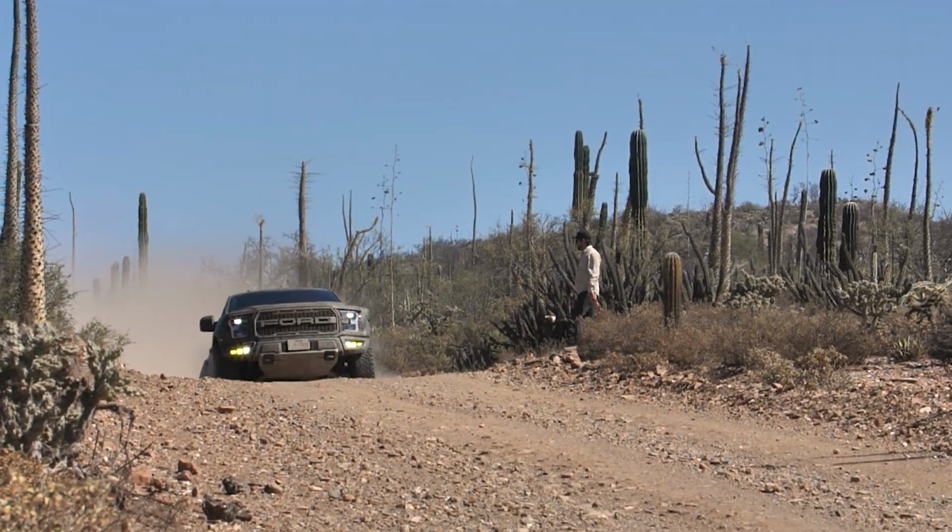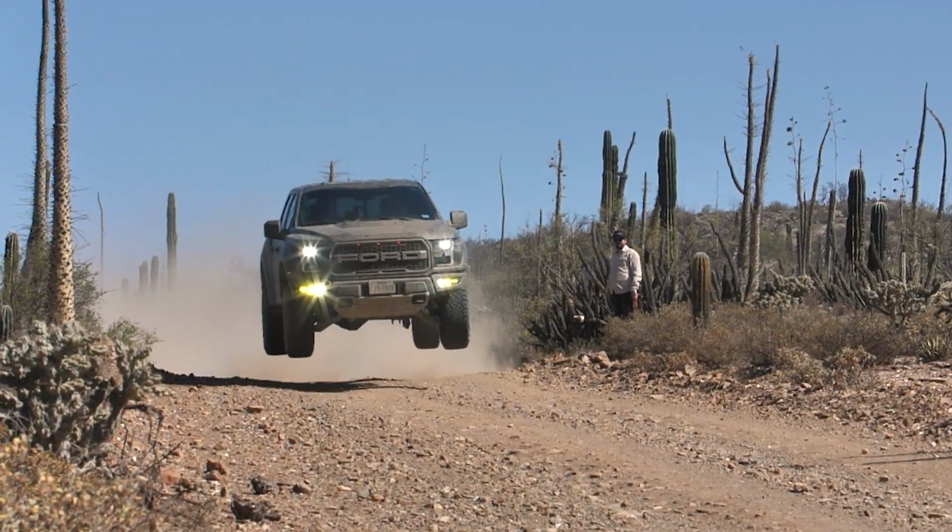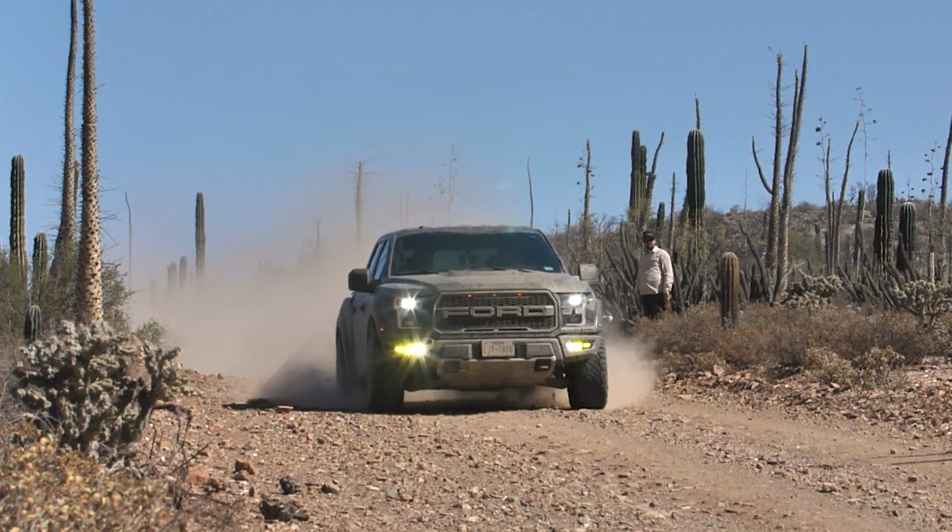So that was the first time I jumped my truck ever. You hit that thing and you're just like, okay, there's hang time, and we're still in the air, and we're still in the air, and now we're landing.